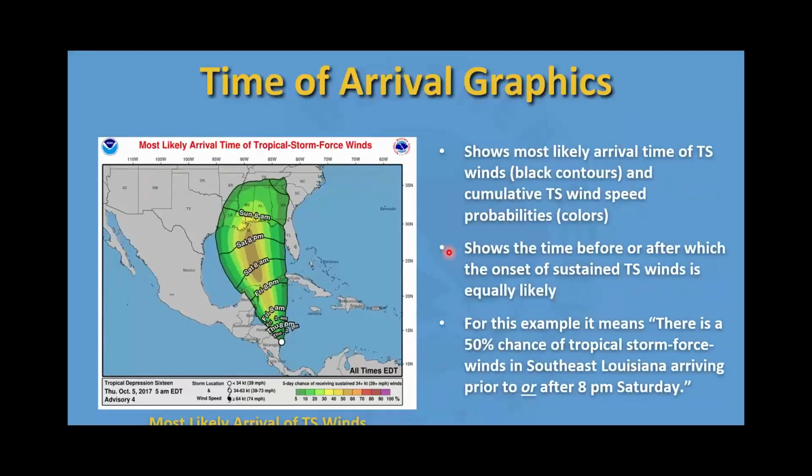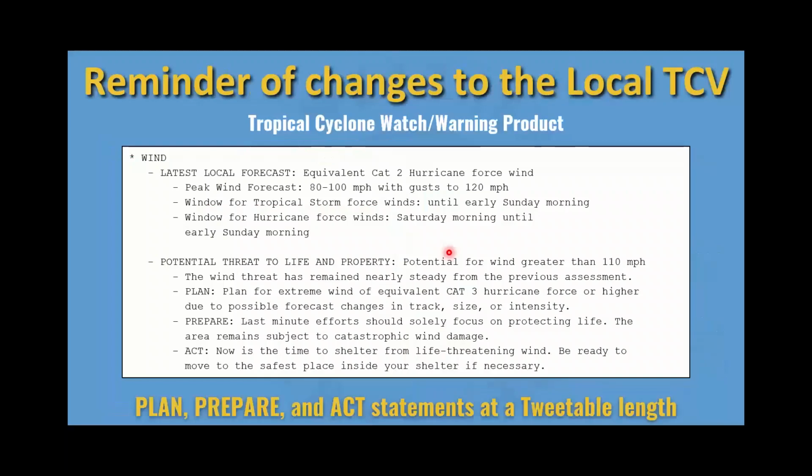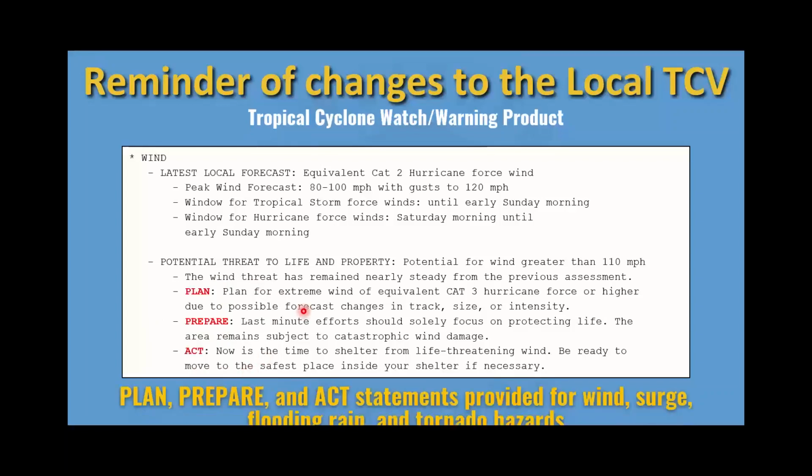Again, the most likely time of arrival, we talked about that, so we'll move ahead in the interest of time. There are some reminders of the recent changes to this local TCV, or tropical cyclone watch warning product. If you go through and read this product, which some folks do, not too many, there are these plan, prepare, and act statements, and impact statements, at a length that can be used in Twitter. It's at a tweetable length. And these statements are provided for the 4 main hazards of wind, surge, flooding rain, and tornadoes.